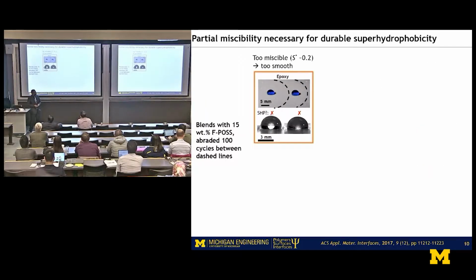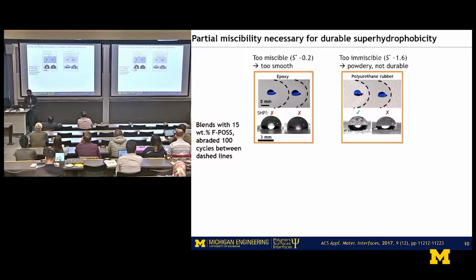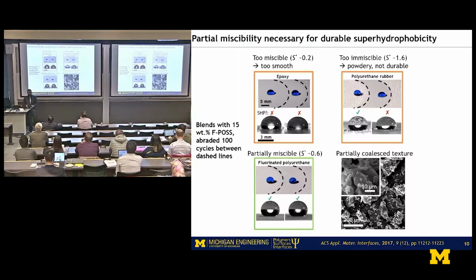As we expected, all of our coatings fell into one of those three categories. So either they were too miscible and formed coatings which were too smooth to be superhydrophobic initially, or they were too immiscible with high S star values, and they formed superhydrophobic surfaces which were loose particles on the surface, which could be easily wiped away. But surfaces with intermediate S star values, which were partially miscible, formed partially coalesced spray texture, as shown in this SEM, which could withstand at least 100 cycles of chamber abrasion. And all of the surfaces that we found to exhibit this property were between these ranges of S star.